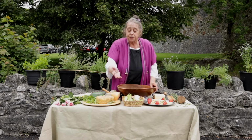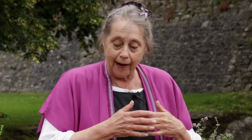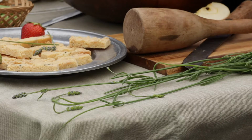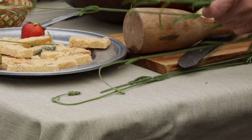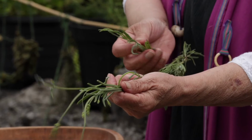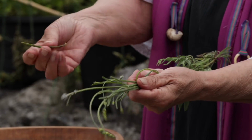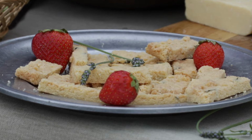In front of me, I have some sage, and sage is excellent for any cough or anything to do with the chest. And there are just so many properties. Lavender not only looks nice and smells nice, but it's used as a disinfectant and to clear the air in the room. And what I did with my lavender was make a lavender shortbread.